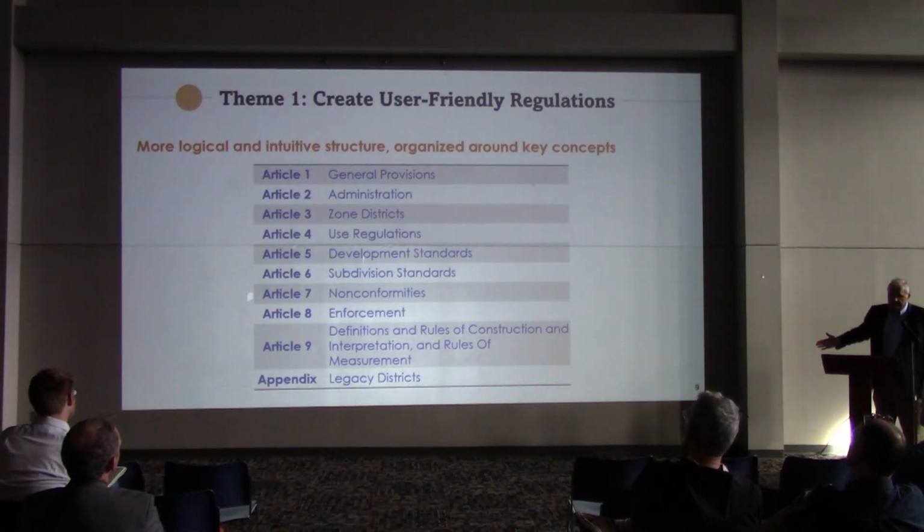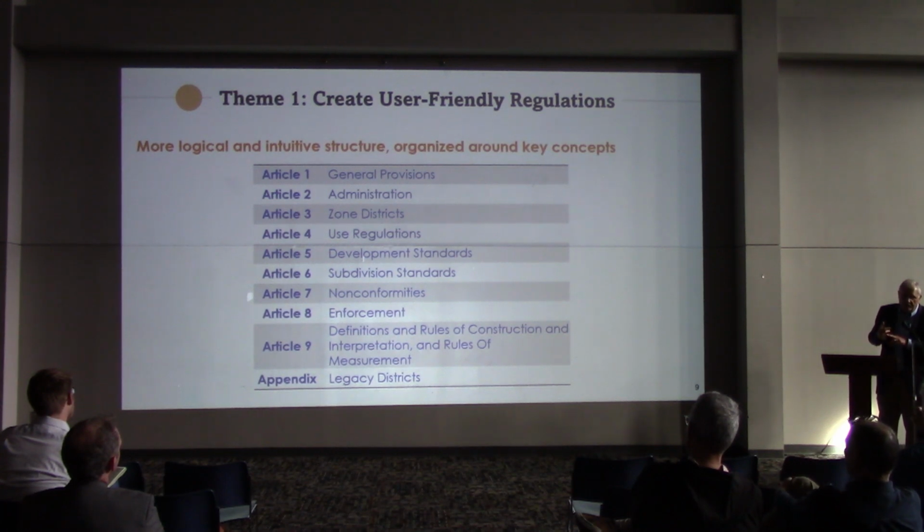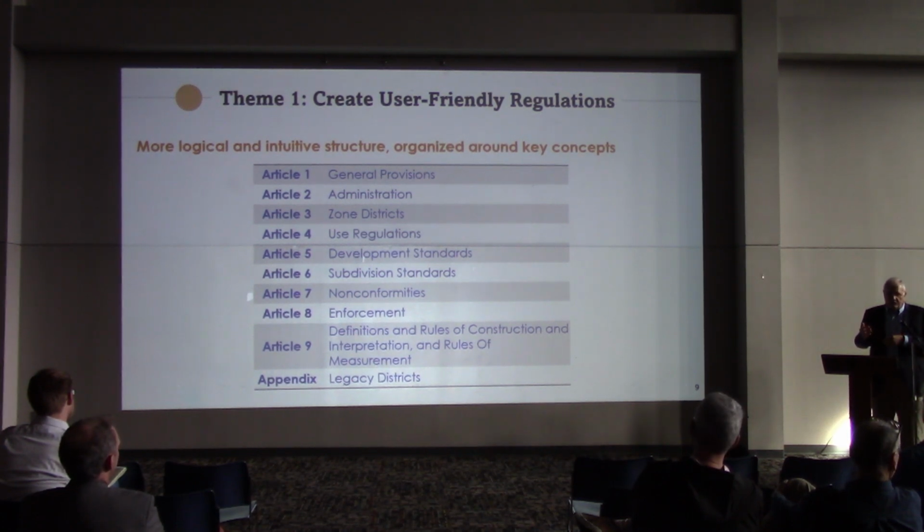Next slide. This is the proposed reorganization. There will be 9 articles. It really focuses on 3 major concepts in a development code. First is procedures, and that will be Article 2. Second are your zone districts and use regulations, Articles 3 and 4. And then the development standards, which are Article 5, development standards, and Article 6, subdivisions. Those are the key components of the development code. In the current regulations, while there is some organization, there are many instances when you will find some development standards in the zone, or you will find other zone district provisions that are integrated into the development standards and things of that nature.